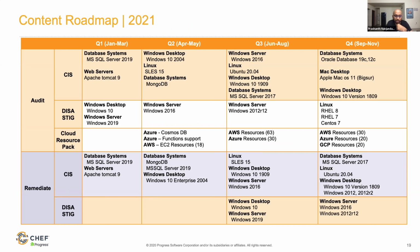Yeah, this one. So as you can see, this is a large list, and this is again driven by customer input. So if you have any need of audit or remediation content, either in Q4 or in 2022, please let us know. It'll help us prioritize. It'll help us build the right content, bring the right content to end users.